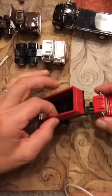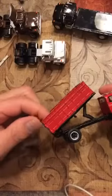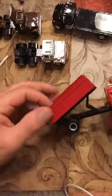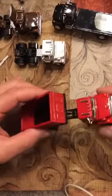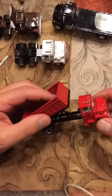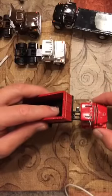The bed sides are plastic, which is okay. The bed sides are plastic, and then the bed itself is die cast, so you have some choice there. Awesome. Okay, guys, we are only 15 minutes into this, and you need some questions asked. What can I show you on these trucks?